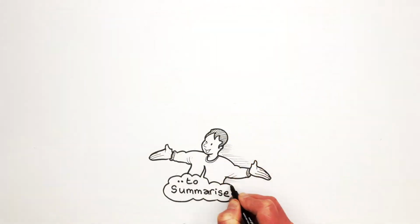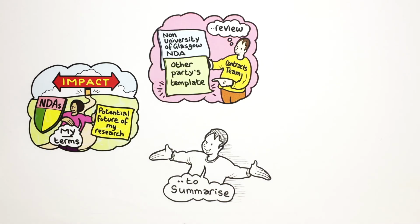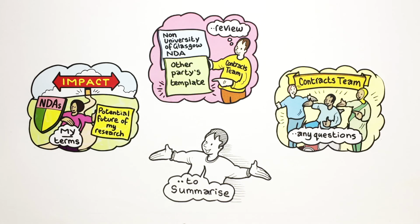To summarise, NDAs protect the potential future of your research and allow you to achieve a wider range of impact on your terms. If you are compelled to use a non-University of Glasgow NDA, the contracts team can review the other party's template. And finally, remember that the contracts team is on hand to help you with any questions that you may have.